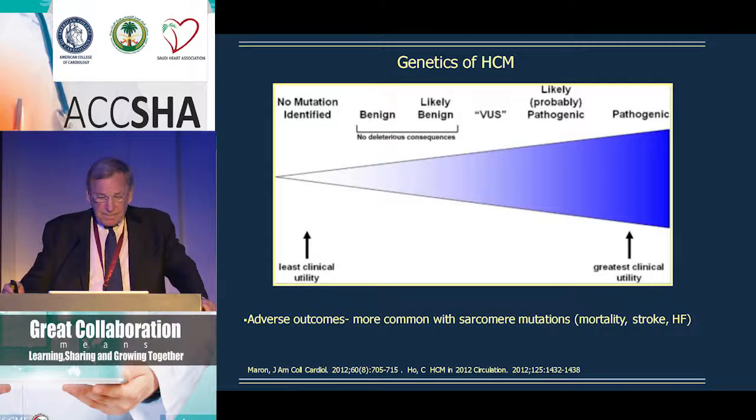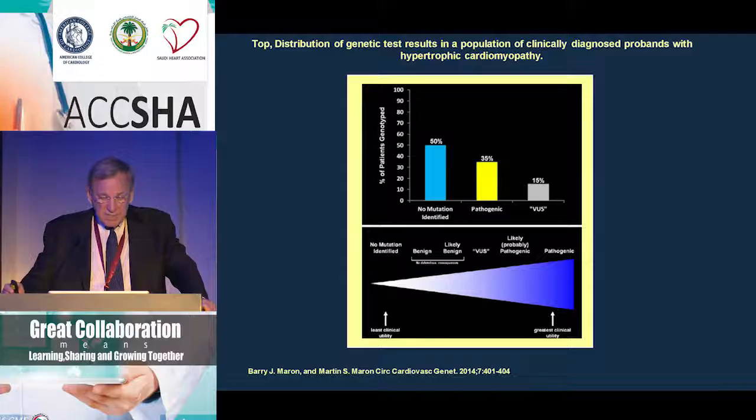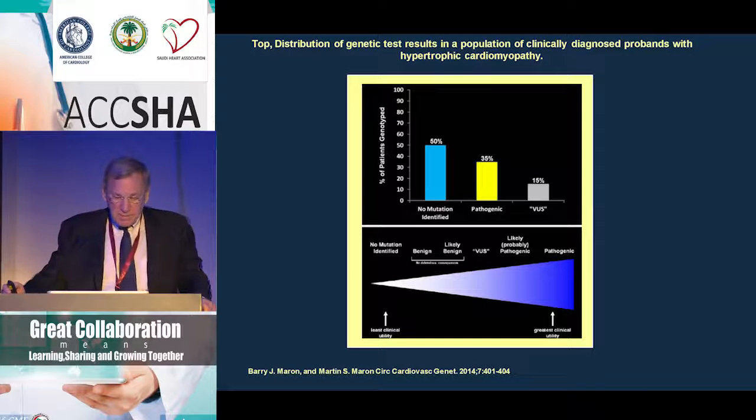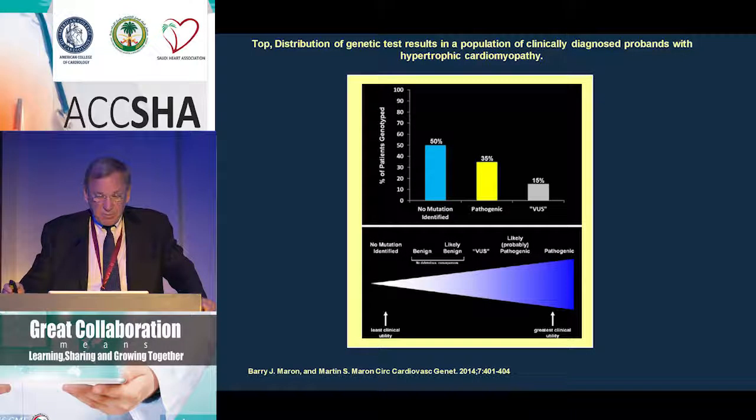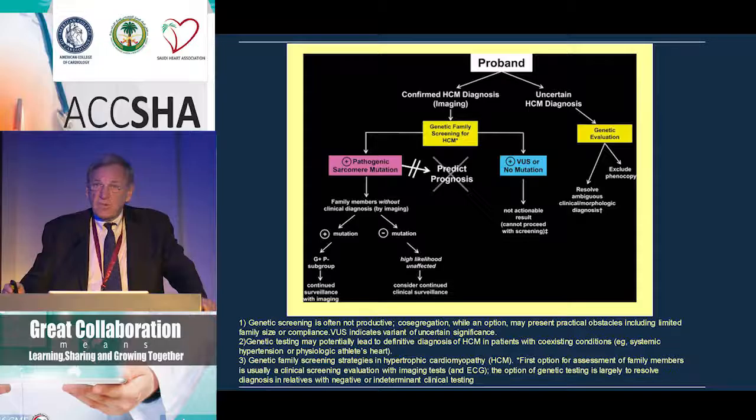So this represents those individuals who have no mutations identified but have positive phenotypic manifestations of hypertrophic cardiomyopathy, about half of patients. It's only about a third who have pathogenic mutations, and this variant of unknown significance is up at about 20 to 25% based on contemporary data. We've been through this before, but it merits emphasis. Genetic testing is often not productive.